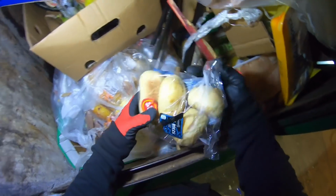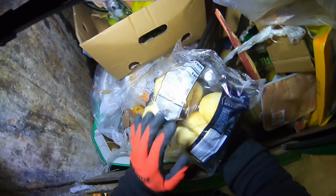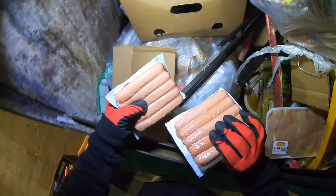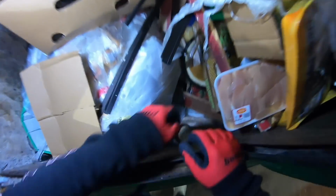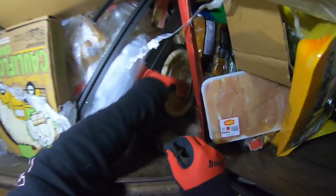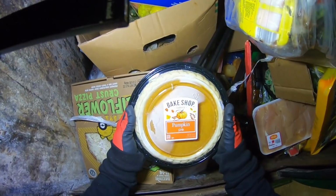Those are still, oh, we got some rolls, some French rolls. Looks like we got a pumpkin pie right here. Some hot dogs. Take a couple of those. Oh, whole pumpkin pie. Oh, pumpkin pie is one of my favorites, guys.